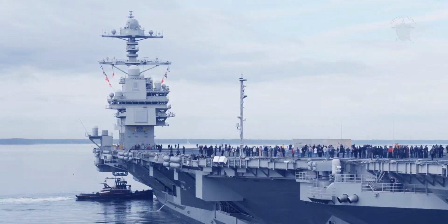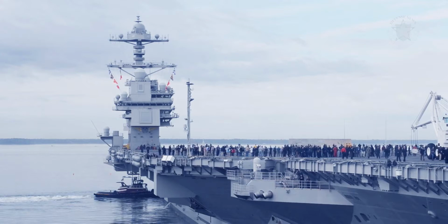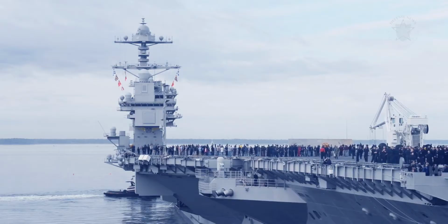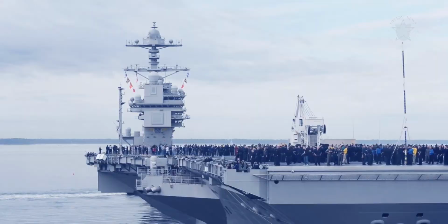Designed with the latest technology, Ford is not without problems. Both the electromagnetic aircraft launch system and the advanced arresting gear system have run into considerable problems, and the Navy briefly pondered finishing Kennedy with a more traditional, proven arresting gear system. Despite developmental delays, it appears both new takeoff and landing systems are nearly ready. According to the Navy, Ford is 99% done and 93% of testing is complete.